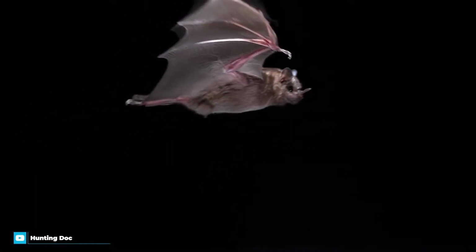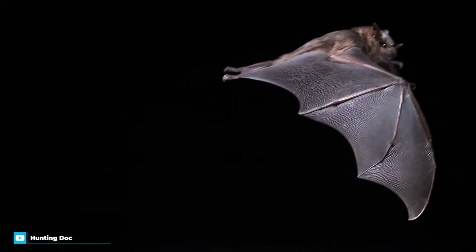To achieve such a feat was not easy, considering that a real bat uses more than 40 joints every time they flap their wings. Because a robotic version would be too bulky and heavy, they decided to reduce the number of joints to just 9.